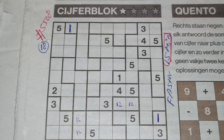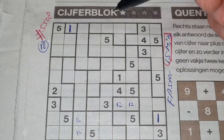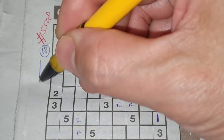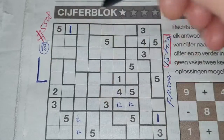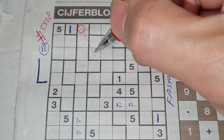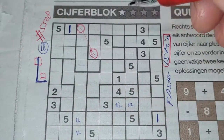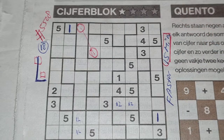So the next strategy is to recognize some shapes, some figures, structures, or constructions. For example, here we have an L shape. Let me draw the L shape here. When you see the L shape, remember that this box has the same name as that box. So this box has the same name as that box. Do we have more L shapes? Nope, only one L shape.